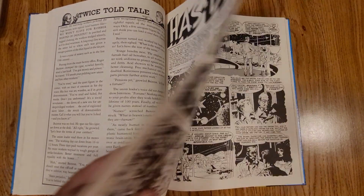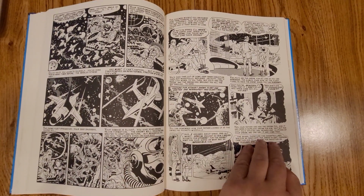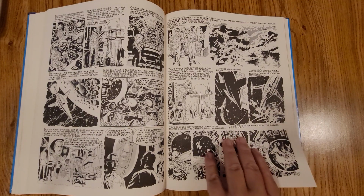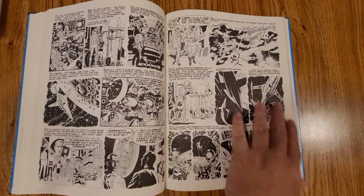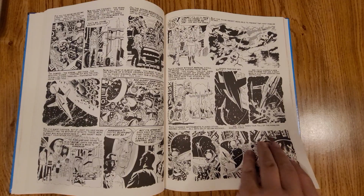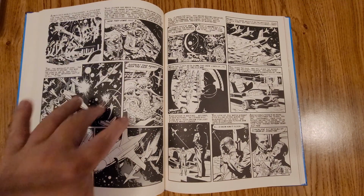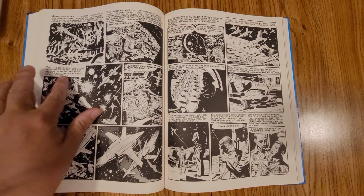I know a few guys that do go through and collect all of these, and hats off to them. It could be something else that I look at doing in the future. The more I sit down and look at this, even just looking at the artwork and how they design, the panel layouts are very simple. A lot of times they have 6 or 4 or 9 panel grids. Sometimes there's a 2, 4, 6 one right there. And even with that, this is just cool.